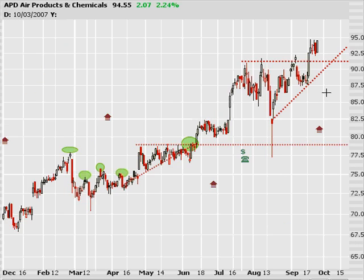Next, Air Products, ticker symbol APD. This one also started to consolidate here for a little while, started to flag, and today it's also off and running. So watch the stock as it gets above the Big Benjamin mark. I think it's likely to stay there.